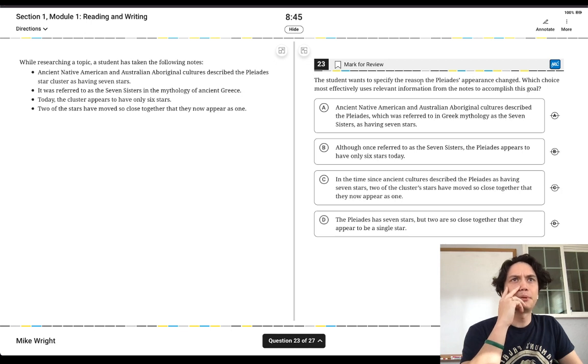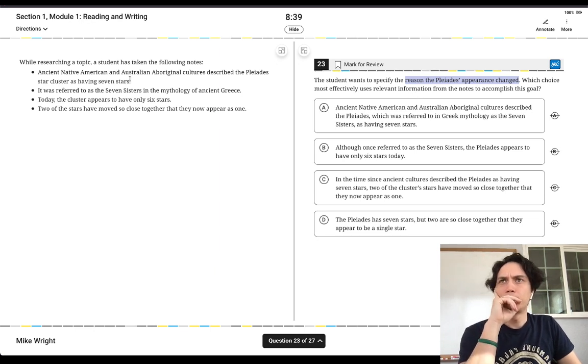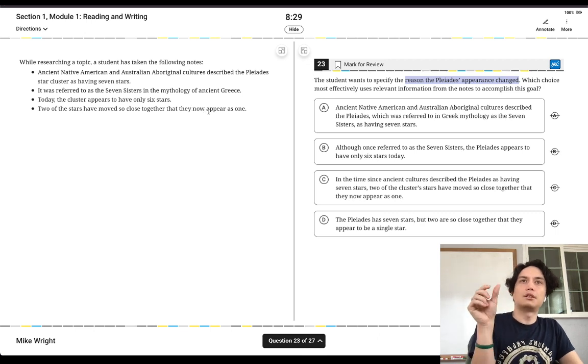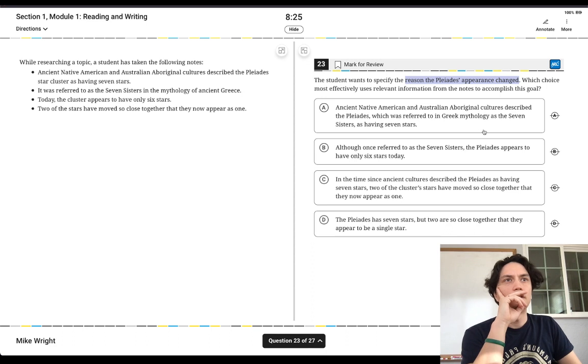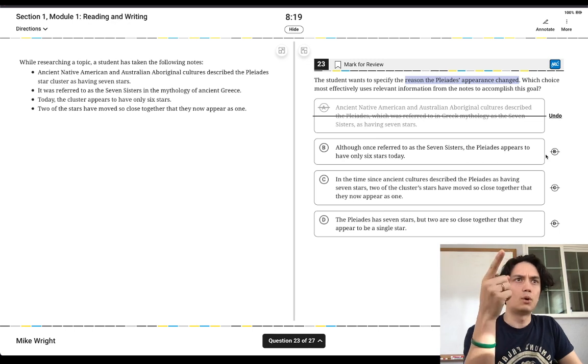The reason the Pleiades appearance changed. Why did they change? 7 stars. Today it seems like there was only 6 stars. Why? Because 2 of them have moved close together. So we need to emphasize that they move close together. Now they look like one. So this doesn't. Yeah. This doesn't talk about why.